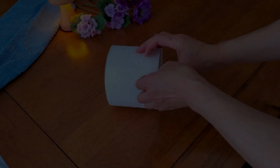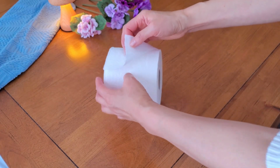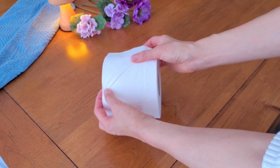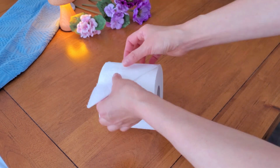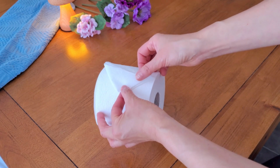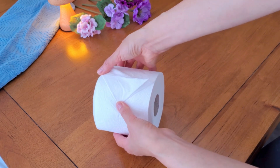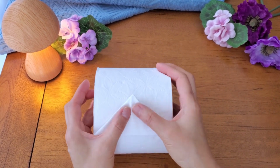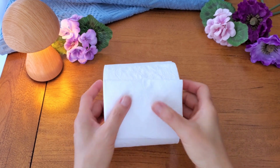Number 4. Diamond fold. By incorporating rituals into our lives, we create moments of mindfulness and intentionality, allowing us to savor and appreciate even the simplest of activities. These rituals provide structure and stability, offering a sense of comfort and reassurance in an otherwise fast-paced world.